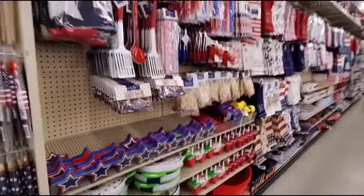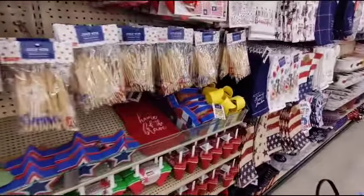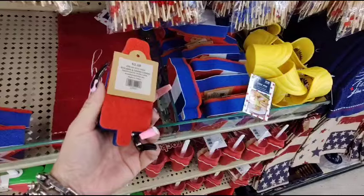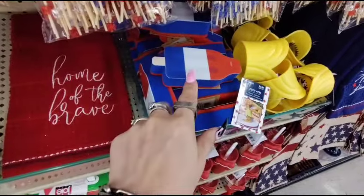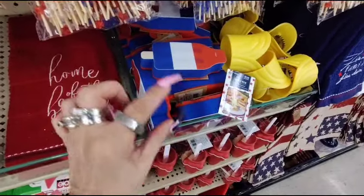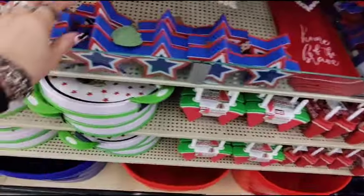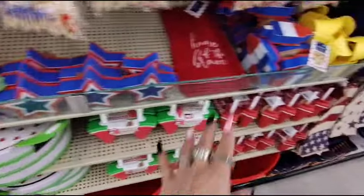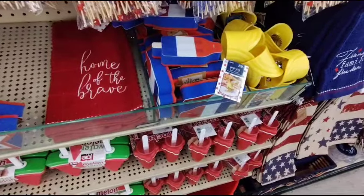All right, so I did want to show you some of the new items that have come out for 4th of July here at Hobby Lobby. And this is going to be $2.49. I absolutely think those are the cutest. You all know how much I love those. And then this is the star, also going to be $2.49. So when these go on 40% off, those are going to fly.